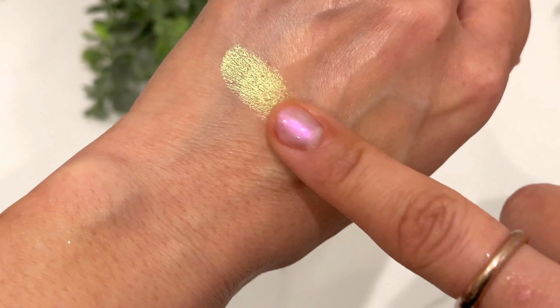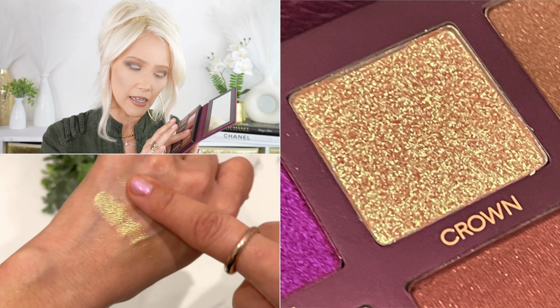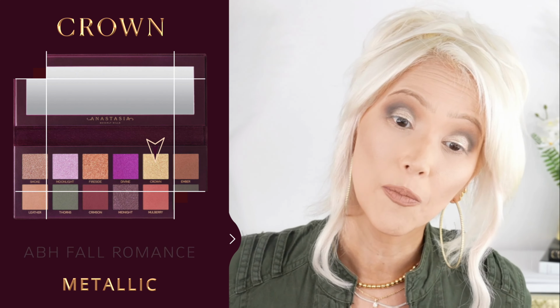Okay, now let's try this green out. This is the shade Crown. I've been dying to play with that one. I'm just gonna pop that. Oh my God. Yes, yes, yes. Oh, you know your girl's dramatic when it comes to metallic. We just need to accept it by now.